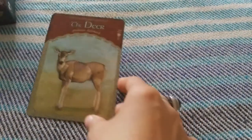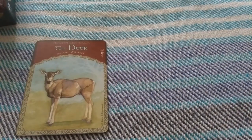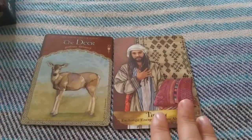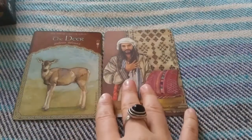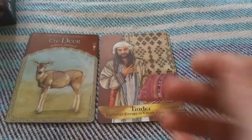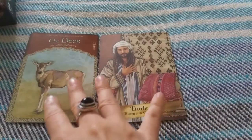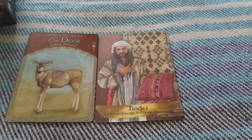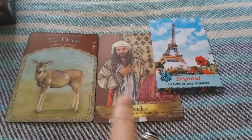Okay, let's start how we started off here. We have this one, the deer. Oh wow, that's beautiful. Gentleness and diplomacy is needed here. And we have trader. Okay, the trading, exchange energy to create abundance. So yeah, diplomacy is needed in your job. It seems like a job, or maybe somewhere where you're actually maybe a seller, maybe if you sell things on Etsy. So diplomacy and gentleness is going to get you a lot more abundance, right? Versus if you're dealing with people, that's important coming through.